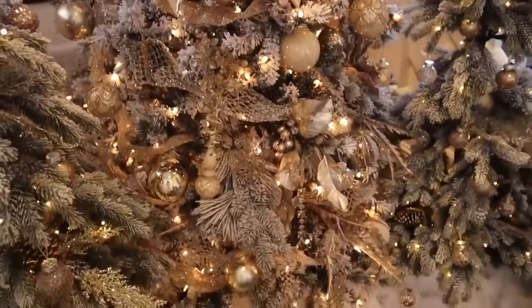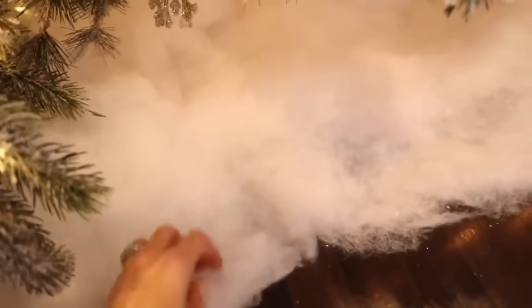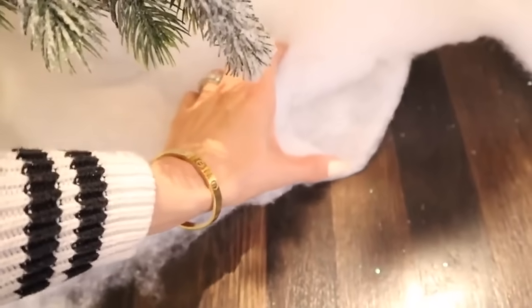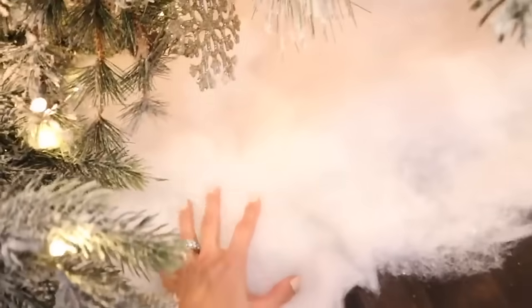Okay, so here are the trees that we have. Over here, I just ordered a little bit more snow. If you guys noticed, I like to do the snow blanket and then add this stuff on top. This makes it look really good, like good snow. But the blanket underneath just always has kind of like a rough edge to it, so I like to put that down so that it looks really thick and full.